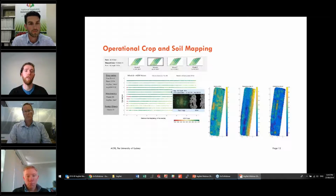You can then hover over a specific area and it'll bring up the images that the robot captured. And so you can sort of inspect in detail. And if you so decide, you can go, okay, this is the GPS coordinates of that location. I'll then go out and physically check the area out in the paddock.